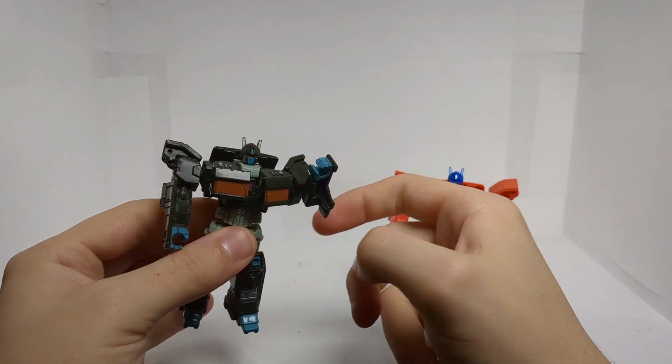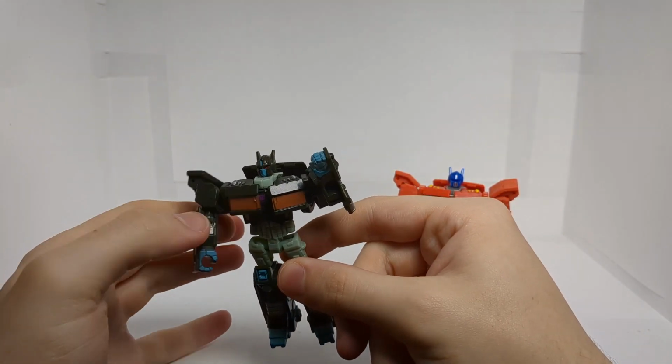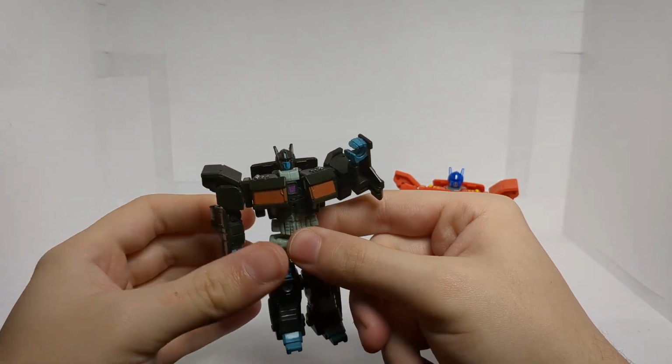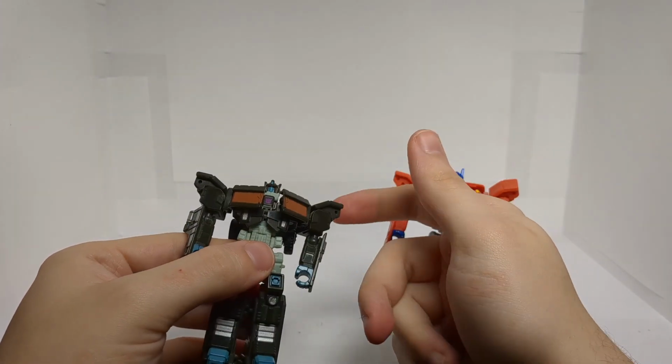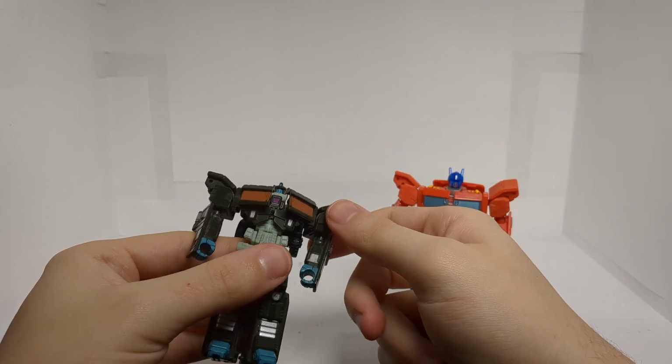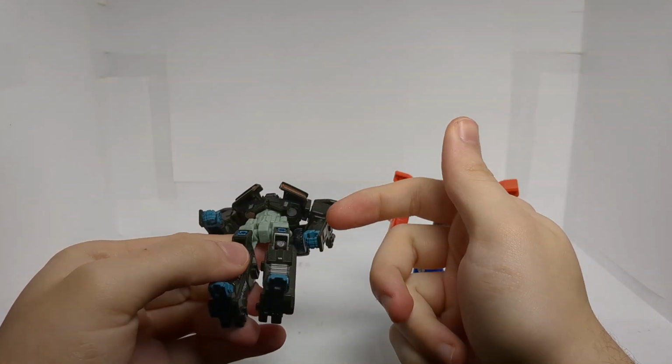His elbows do not work anymore. There's a fix for that. I always have my little fixes for loose ball joints. But for these, I don't know how I'm going to fix these. I'm still trying to figure that out. I was trying to figure that out yesterday, because these are on pin joints, as you can see.